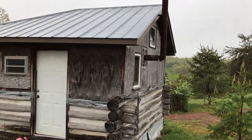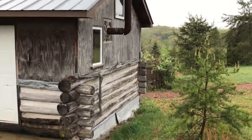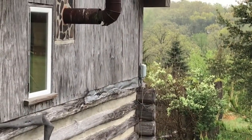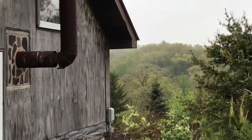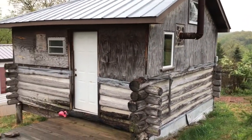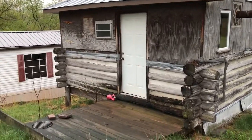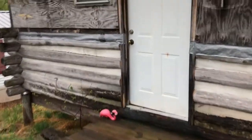He did have a wood stove for heat, and you can see he had a telephone box there, and he did have some electric and other stuff in here. But he lived very rough. Let me just go ahead to the door here and push it open. You can see he had a little deck up front here.